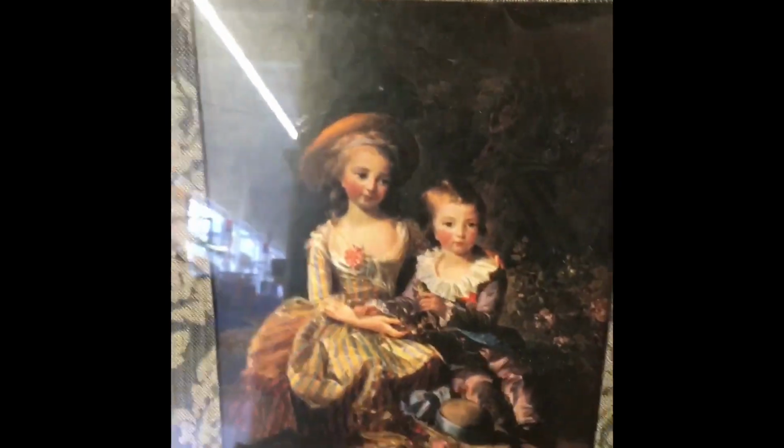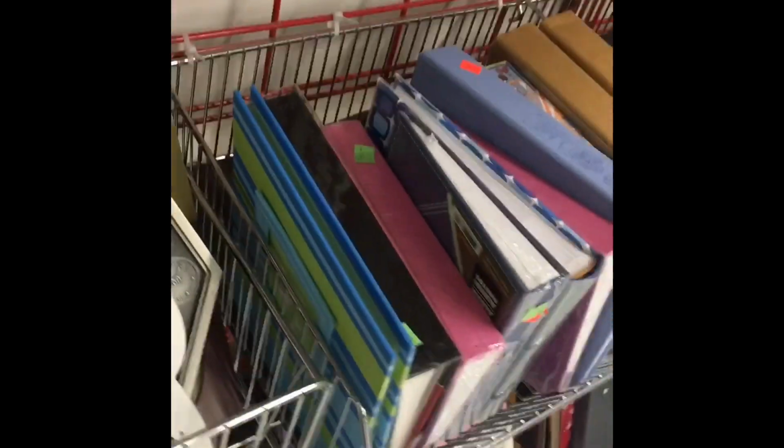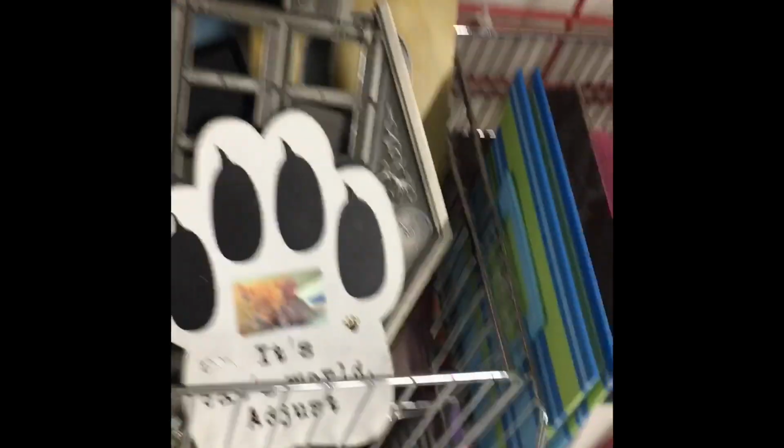That one was on like a wood board, which you know was mass produced, so definitely not anything of value. That one had a really nice inlay of a frame I liked. The Bombay Company. I wasn't sure if it had any value. Because it was a hanging piece, I thought it too could very well have been mass produced. I saw these really cute leather scrolls that had some etching and wording on it. I think it was in German.